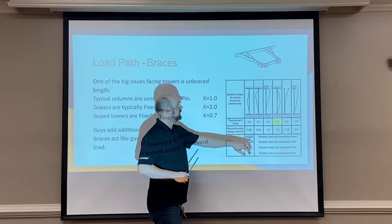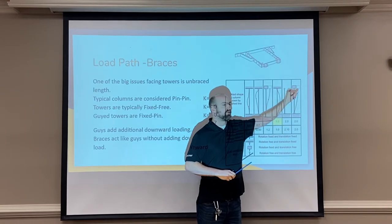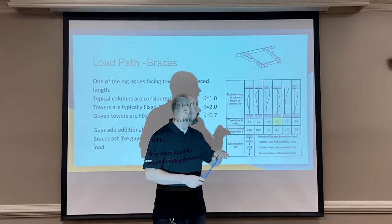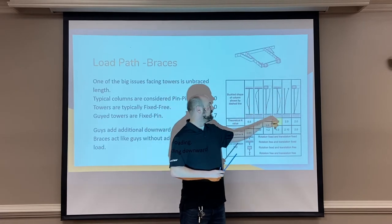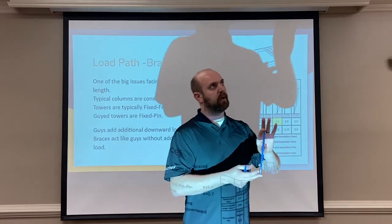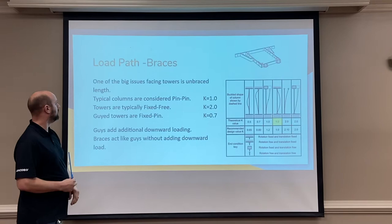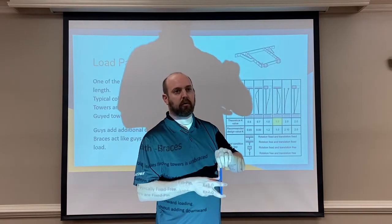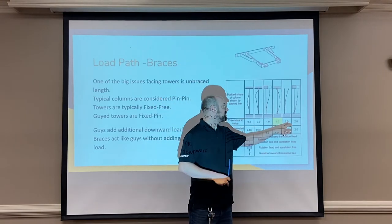So what we're going to look at is here is our standard mast. It's fixed at the bottom, but free to float around at the top. So that's a K value of two. In engineering, our ideal is pinned at both ends. So in relation to our ideal condition, it's going to buckle at half the load, is what that means. So it's one over your K value. One over your K value is your load, your unbraced length comparison. So we want to reduce this as much as possible.